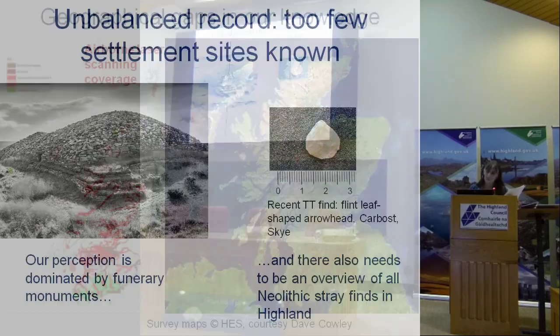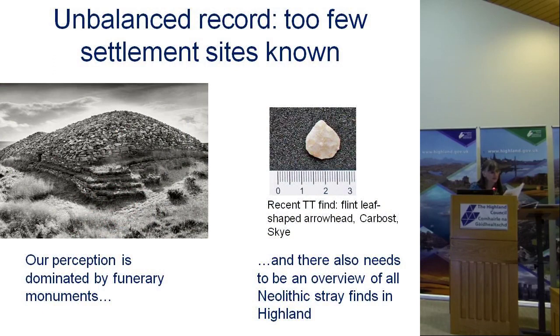The second major gap in our knowledge is the shortage of settlement sites. Our knowledge record is dominated by funerary finds. Developer-funded and research excavation has shown us that it is out there, and it should be possible to do fieldwork, and we can predict where, in valleys with chamber tombs, the settlements are likely to have been. Much knocking on doors to ask people if they've found anything is in order, I suspect.